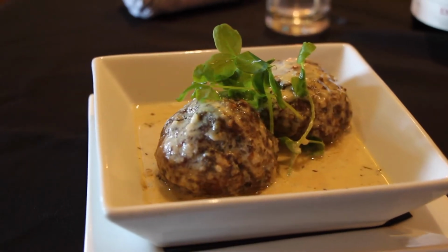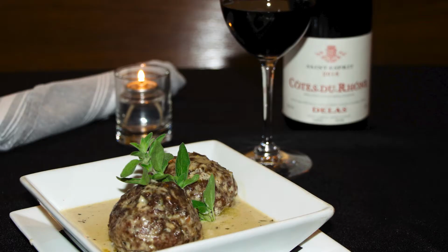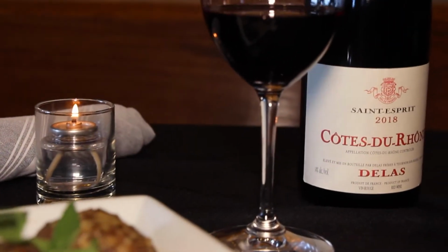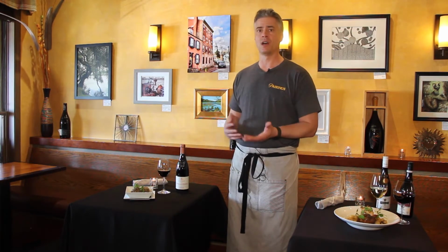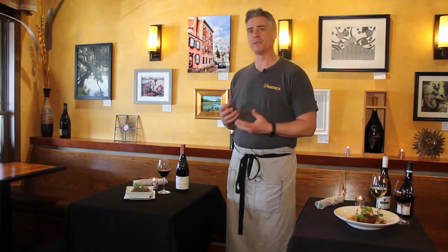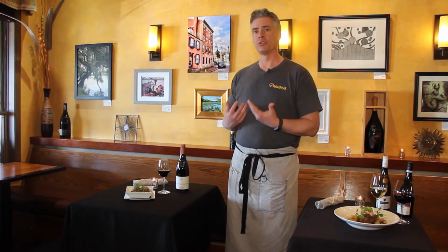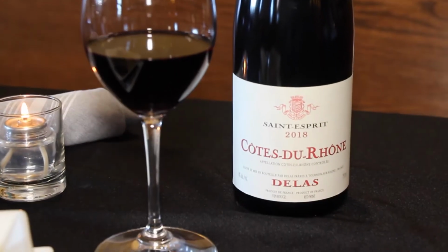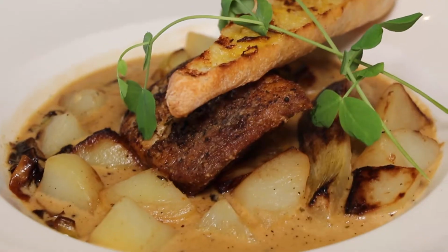Our first course is going to be these delicious lamb meatballs with rosemary cream, and it's a nice hearty winter dish, and we've paired that dish with a Délas Côte de Rhône. A Côte de Rhône is basically a blend of Grenache, Syrah, and Mourvèdre. I really like the complexity and the flavors of, in particular, the Syrah in this wine. It's got a nice little earthiness to it, and generally goes really well with gamey proteins.